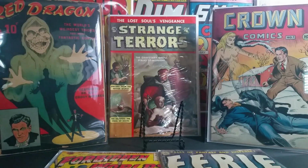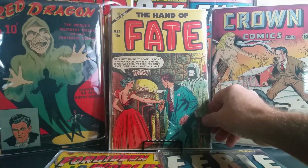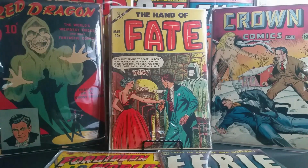Okay, next up we have some Ace Golden Age horror. Number 22 from March 1955, Hands of Fate. Auction book, auction win. Was not a big score, but fortunately for me, I didn't get it for more than it's worth. Right about where this book should be with shipping. It came from England. So with shipping, it ended up being $47.50, which is about right. This book ranges like $50 to $70, especially in low grade.